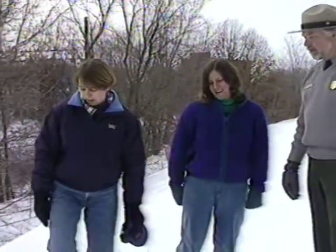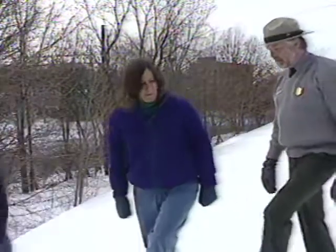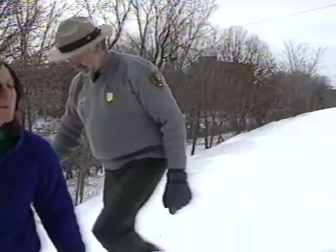Well, tell you what, let's head out here and explore some more of this bike path. Okay. Ladies, you lead the way. Okay. We don't want people to think that they can't go out on the bike path.